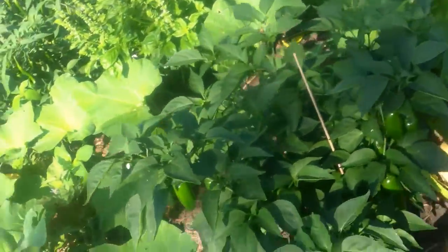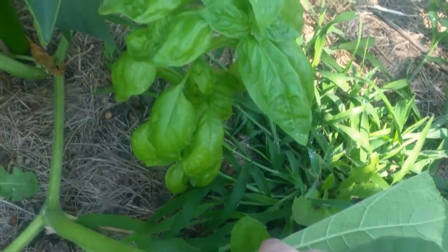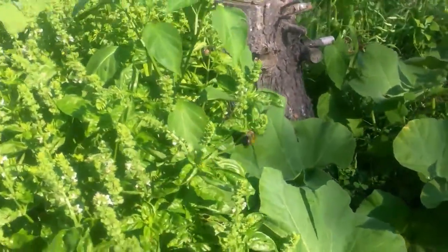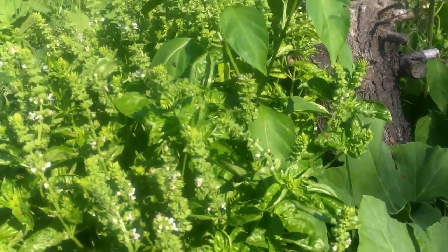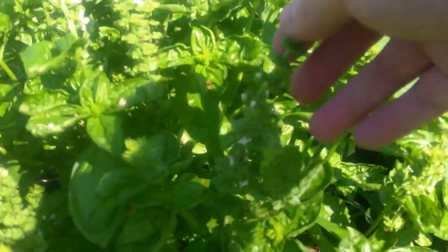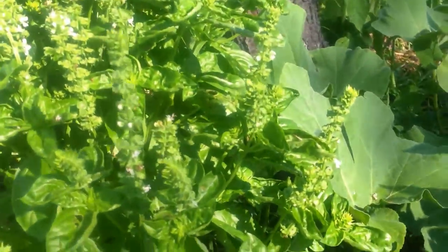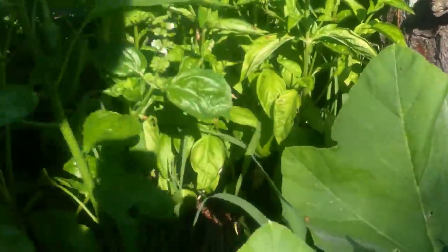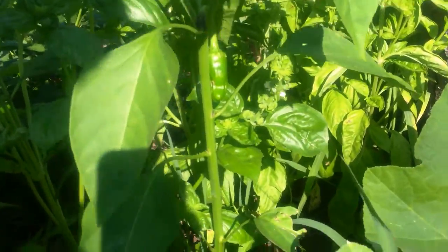The Hungarian hot wax is starting to put on a lot of peppers, more than I need at least. Still got volunteer basil popping up everywhere. Jalapeno plants are doing great. Basil's going to seed. This will be the seed packets here, and once they turn brown you can harvest those, but that's all volunteer. I should probably get rid of this because, let's see, another pepper plant here, which I think might be another volunteer one, trying to find the sun.